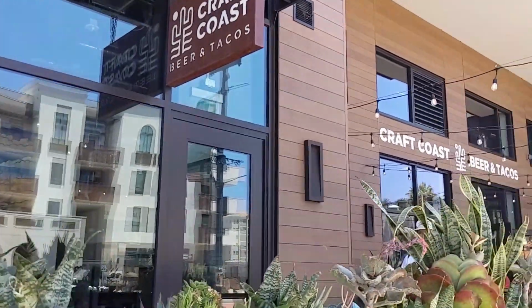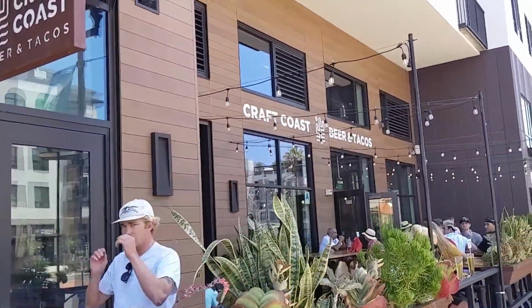So that's coastal Oceanside, west of the 5 here in Oceanside, California. And we showed you some neighborhoods, we showed you some cool things to do, the harbor, beaches, a bunch of restaurants and shops and stuff that are kind of the quintessential coastal Oceanside vibe. And we are finishing here today at one of our favorite spots. We are at Craft Coast, right in downtown Oceanside. A quick walk to the beach from here, great beer, great food.